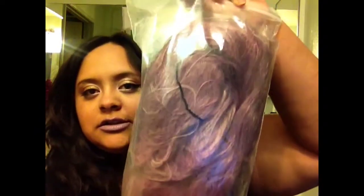And I went on there because naturally I know that I'm not gonna fit in the clothing on that website. I am too curvy of a woman to fit in their clothing, but that's okay because there are other things I can shop for. And I went ahead and checked it out. Let me show you what I ordered. It came in this bag and it has a net covering the hair.